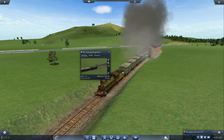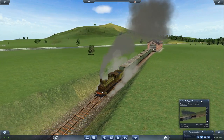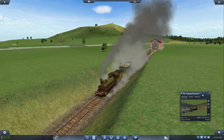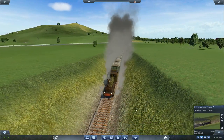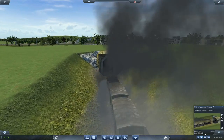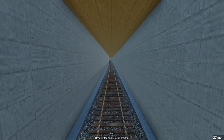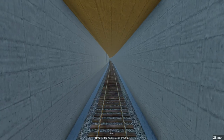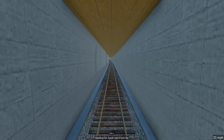My God, they are so slow, aren't they? Crazy slow. We don't need the Applejack car anymore. And it's going to go straight into a tunnel. And it's a very long tunnel. My goodness me, it's already up to 29, 30 miles an hour. It's racing along.